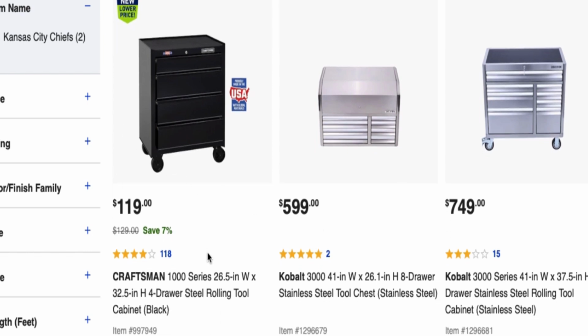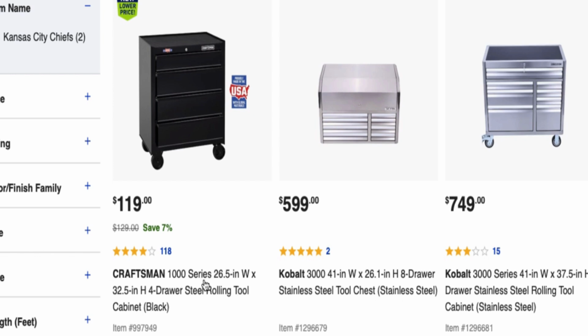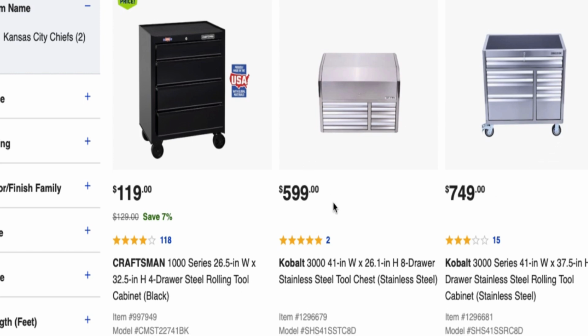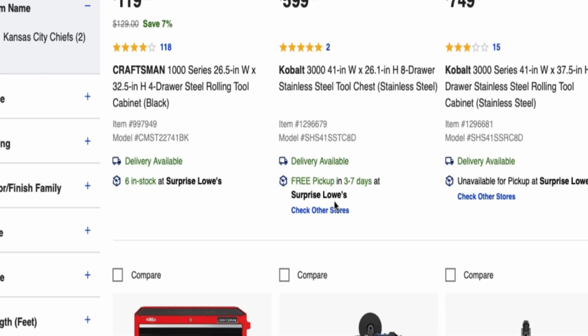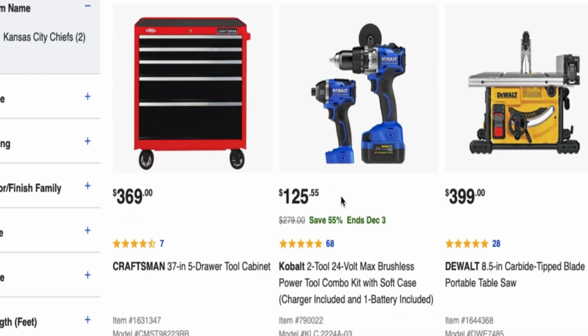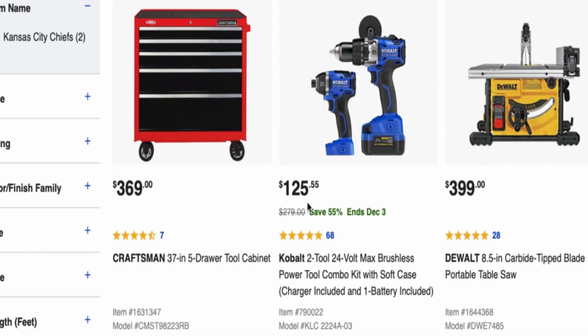You got the Craftsman 1000 series 26 inch by 32 4-drawer steel rolling cabinet, $119. You got the stainless here, really nice. Of course, it's pricey, but it's really nice still. Alright, this is one of the better deals for the DIY, guys. These are brushless tools for $125. You get an impact driver, a hammer drill.